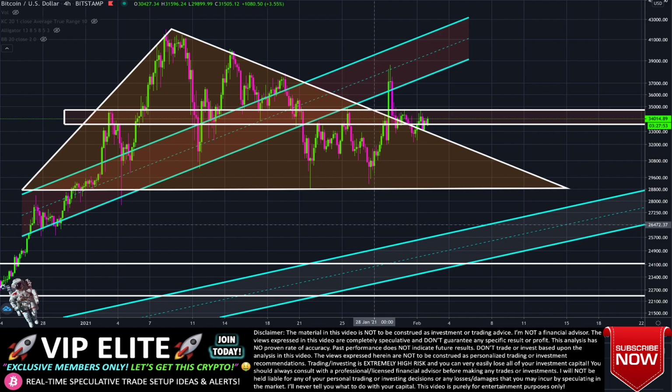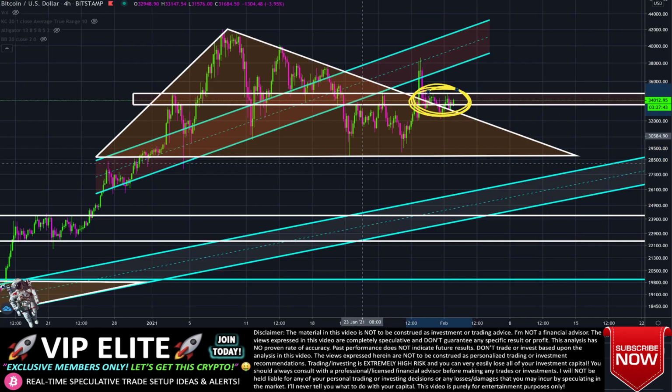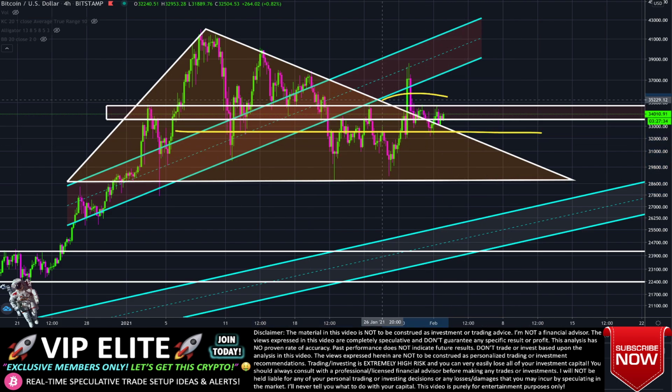Why is that? Well, sure, we broke above this initial resistance, right? This was resistance here. We broke above it. Now we've been rejected. And for the time being, we are actually still holding it as new local support. But we still are right on the brink of dropping below it and possibly then seeing it become resistance again, right? So it's a very difficult region here for new positions to be opened, in my opinion.